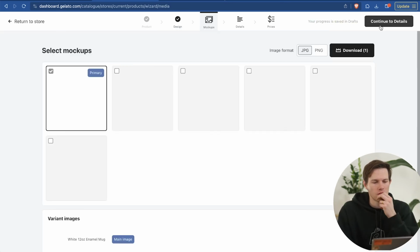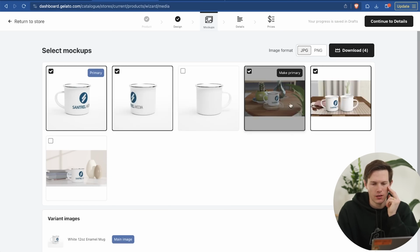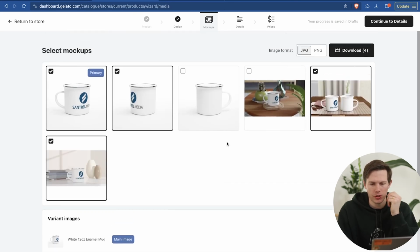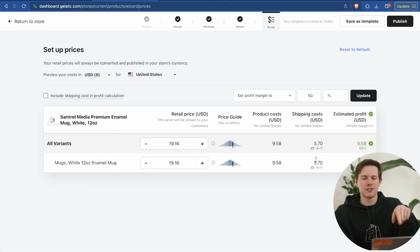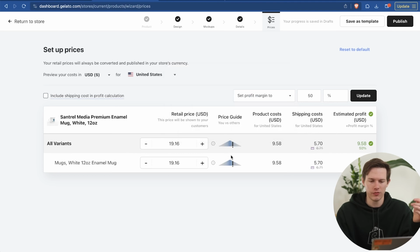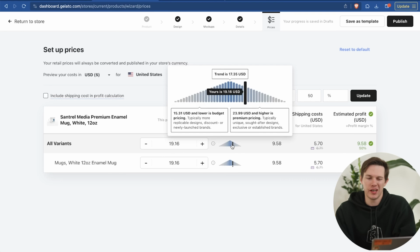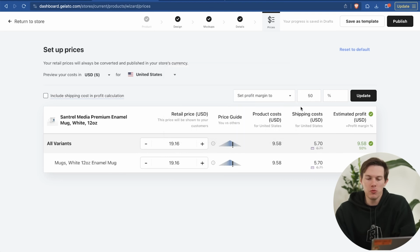Continue to mockups. We'll choose a couple of these once again. Some of them look better than others. Looks pretty good though. And we can download them and continue to details. And here you can see, because this is a much more frequently sold product, you can see your price versus others on this little graph right here, which I think is actually pretty useful. You see a lot of people are selling for about $17.35, seems to be the average. Right now I'm selling for $19.16. So maybe we have to drop this a little bit.